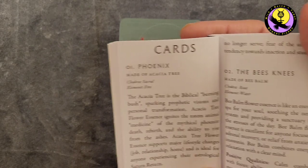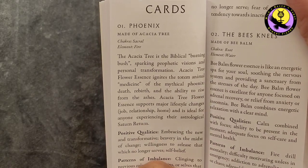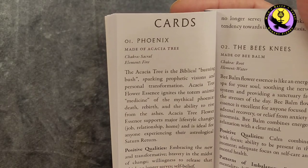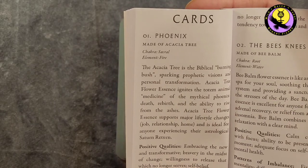Acacia tree flower essence ignites the totem animal medicine. I'm in the Southwest, so medicine is a powerful thing out here. Of the mythical phoenix, death, rebirth, and the ability to rise from the ashes.